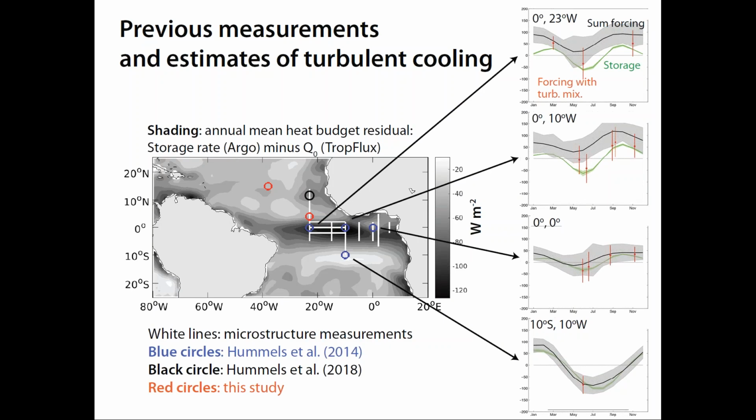All right, so I said a lot of work has been done on the equator, especially in the eastern tropical Atlantic. This shows, as background, the shading here is the heat budget residual calculated from satellite data and Argo. This is an estimate of the turbulent cooling from this residual, since we can't calculate it directly. It shows, as you might expect, the highest values in the central and eastern equatorial Atlantic. And then off the equator, somewhat surprisingly, you also have strong mean cooling, up to 40 or 50 watts per square meter in the mean at many places off the equator.